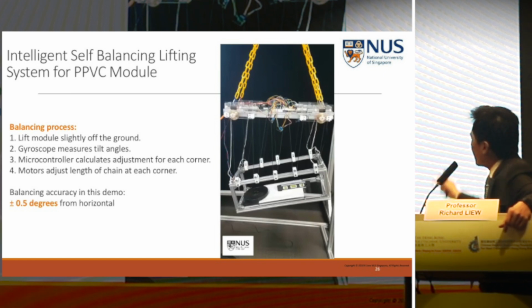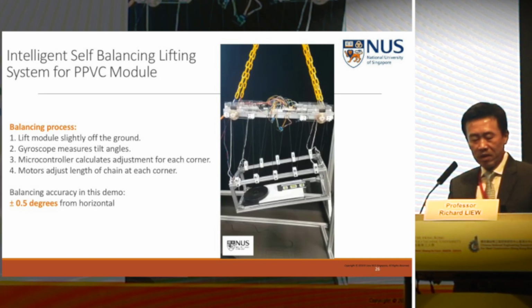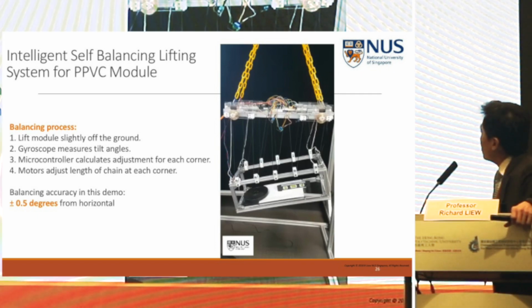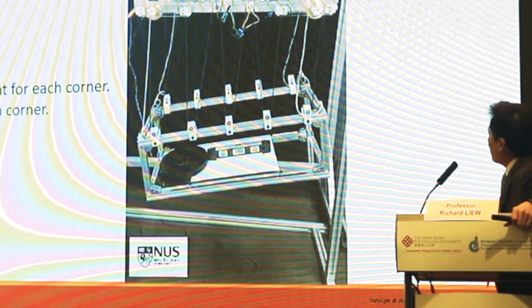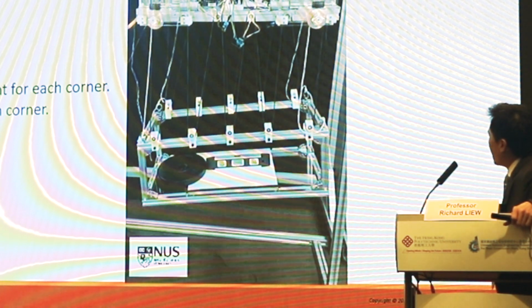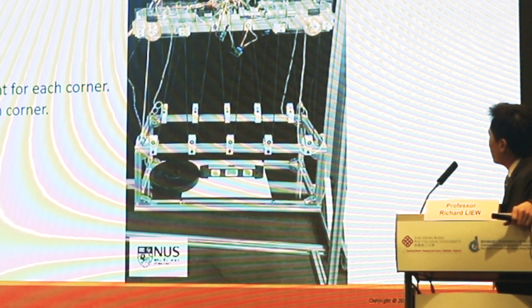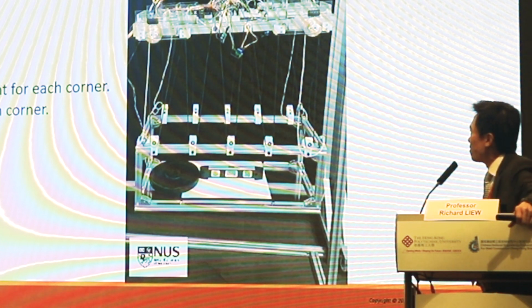We purposely put some weight to create a CG which is shifted to the left. As you can see, the module is actually tilted over here. So the motors winding the cable at the four corners will automatically adjust so that you align the module parallel to the ground. This prototype is quite successful.